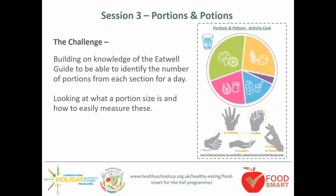So here we're looking at how to measure portions really simply using our hand, and our hand is relative in size to our body mass, and that makes that portion size correct for us. And so they can take this home and apply it to their food. You can get them to measure out food for their lunch or their dinner at HAF, or give them it to take home and do at home.